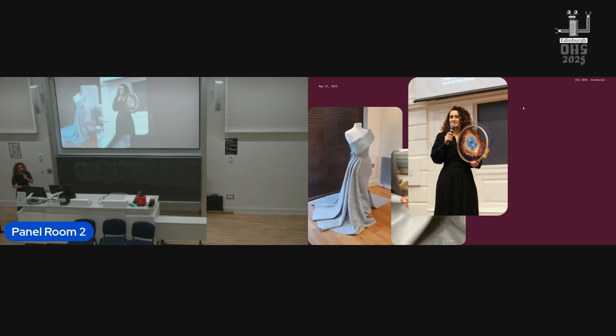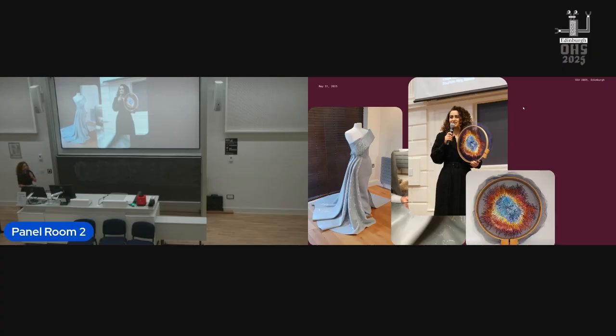It's an image that I embroidered from the Southern Ring Nebula. It's on a 16-inch embroidery hoop, and it has multiple LEDs that you can't see here, unfortunately, but you can take my word for it, powered by a Circuit Playground Express and that twinkle in random order.